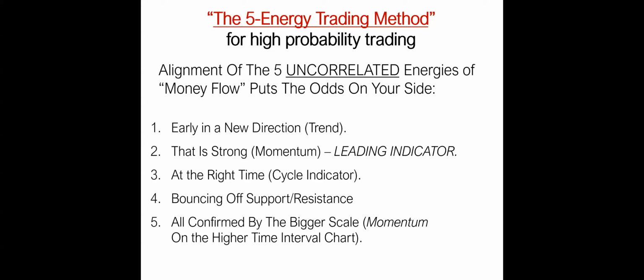Once we're early in a new trend, and that trend is strong, then and only then do we even want to enter a trade. So then we look at our cycle indicator to determine time to get in, and we want it to be bouncing off support or resistance, energy number 4. And then we look at the next higher time frame, and that is our final filter. That filter is we want to make sure that momentum on the longer time frame is also going in the direction of the trade. So we've got momentum on the long term, momentum on the short term, both behind us. That market's going to really haul patootie. Okay, and that's what we want. We want to be in patootie hauling markets.